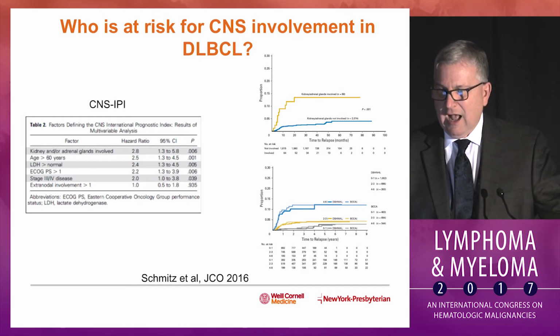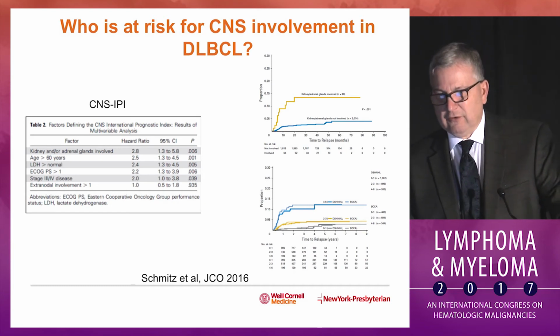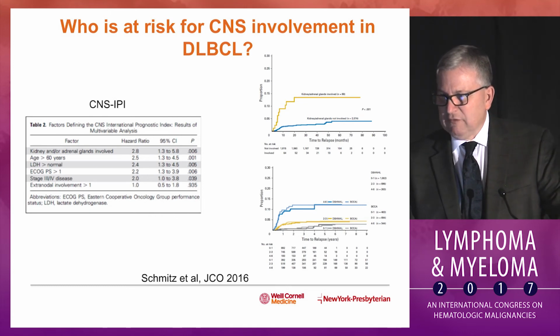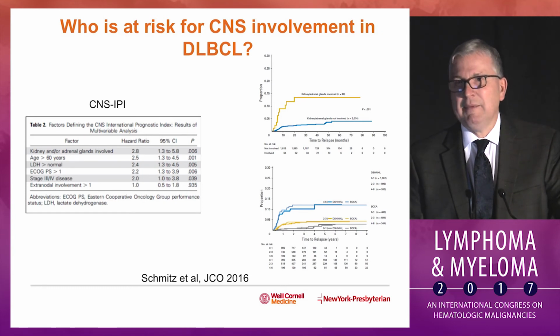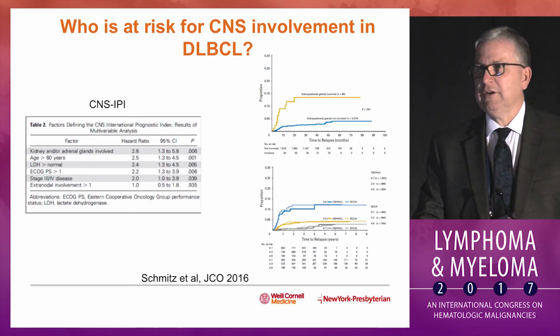So this is the CNS IPI suggesting who is most likely to have a CNS relapse in large cell lymphoma. And it turns out that the biggest risk factor is having kidney or adrenal gland involvement of your large cell lymphoma, where you can see in the upper panel that the risk of CNS relapse, if you have kidney or adrenal involvement, is in the range of about 15%, so pretty meaningful, I would say. The other risk factors seem to be less powerful, but they include basically the rest of the IPI risk factors. So if you have high-risk IPI disease, you have high risk for CNS relapse. But in particular, if you've got, again, kidney or adrenal gland involvement, that would make you particularly at high risk.